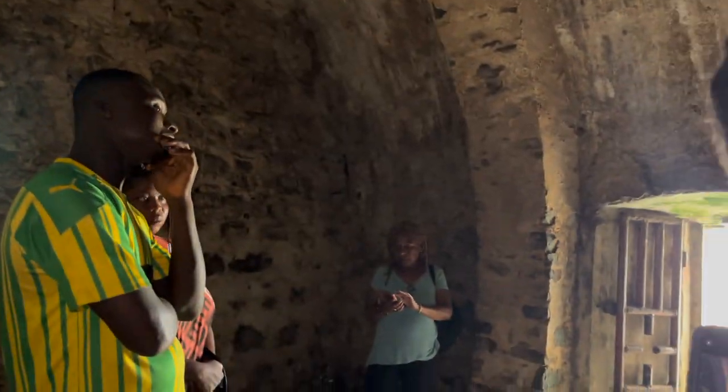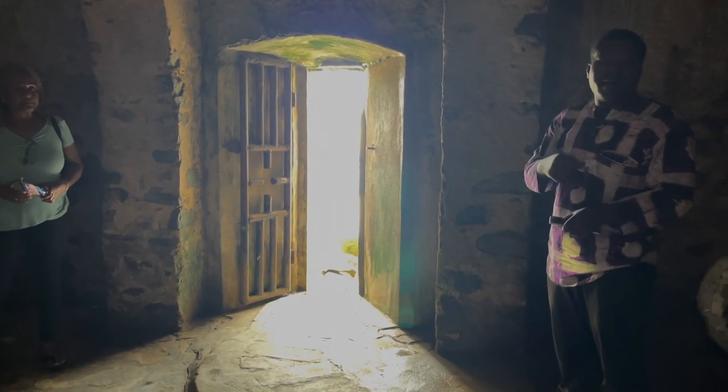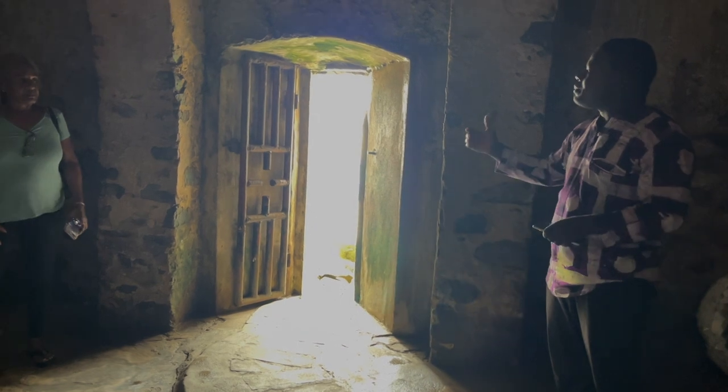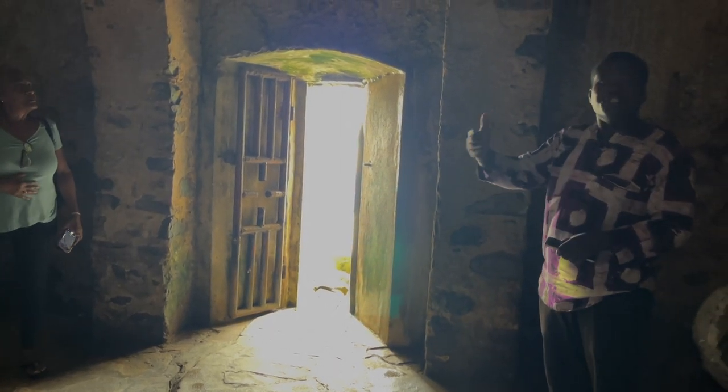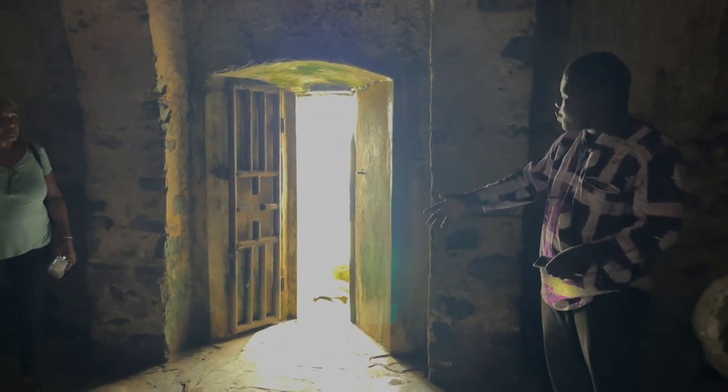And you can observe that the size of the door is very small. Some of the captives did not have weight, because of the health problems in the dungeons, people sleeping in their own toilets. Many went slim or lean, so they could walk through the door very easily. Okay, as you walk out, mind your head.